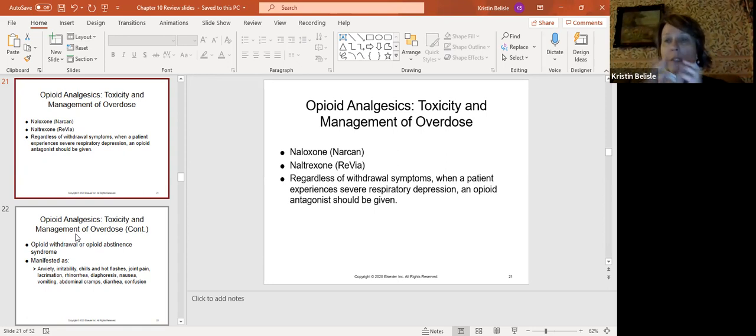So what happens is you give it, they'll become aroused, but if there's a lot of medication still circulating in their system, you'll most likely need to give a second dose. So always pull your second dose in case the patient is still becoming lethargic or respirations remain decreased. That is the one I want you to know, Narcan.